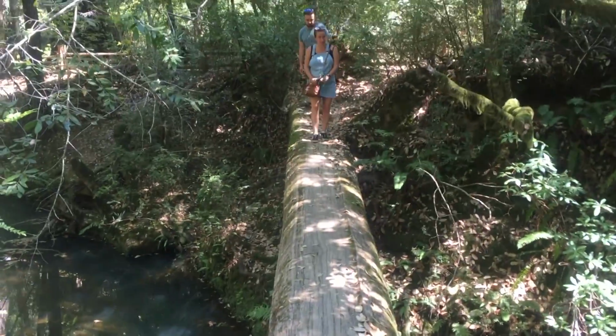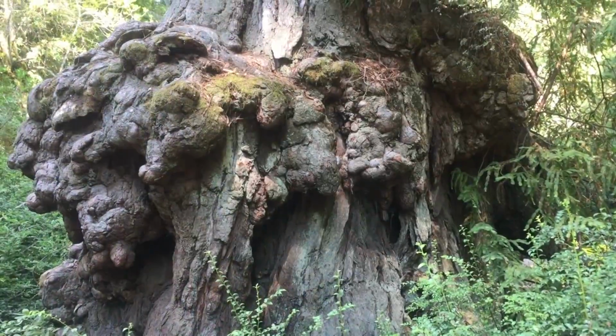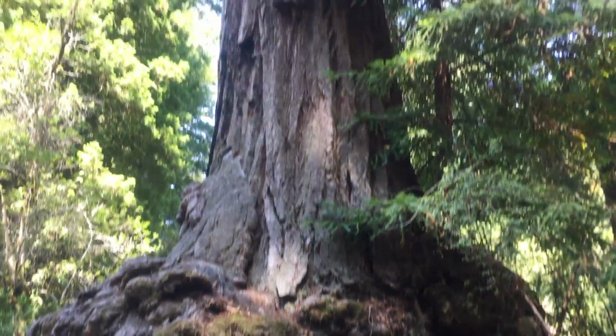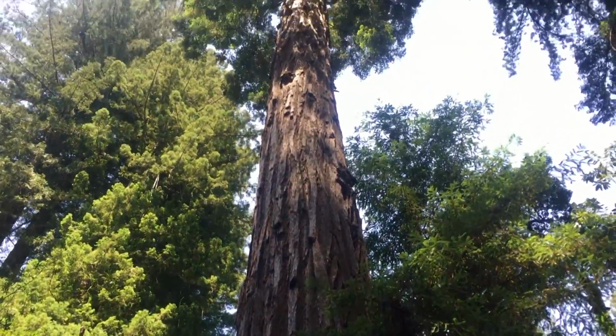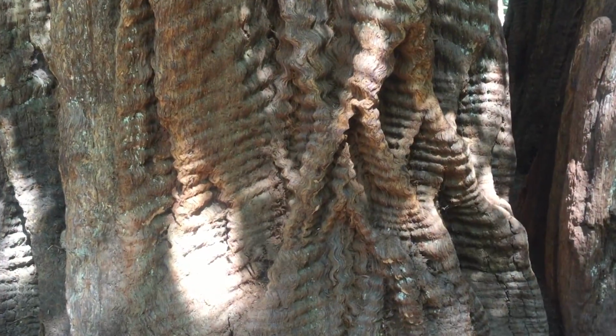If you ever get a chance to go to Big Basin, it's well worth it. It's located up in the Santa Cruz Mountains. There's my wife's cousins. This was called the animal tree. This is quite a growth of burl. Some of these trees in this park reach heights of up to 300 feet.